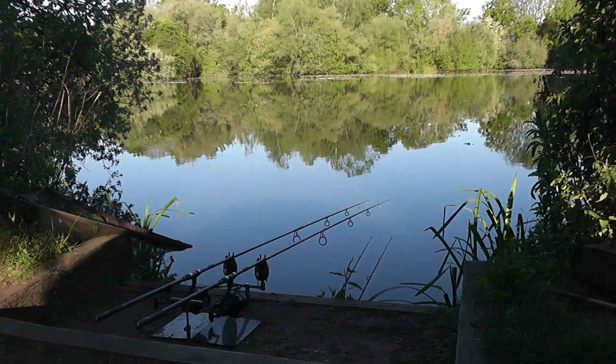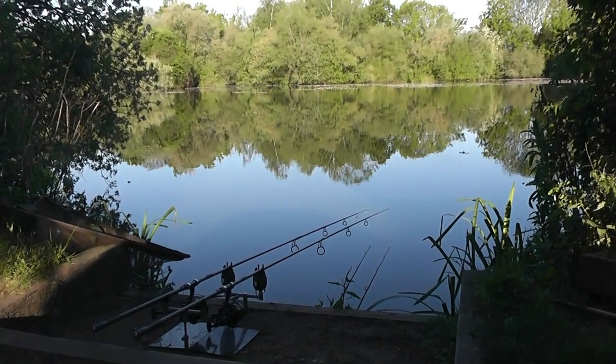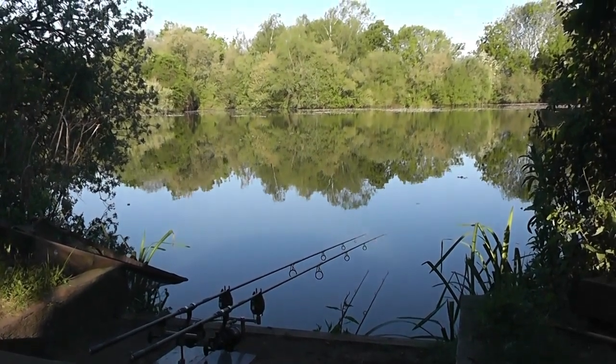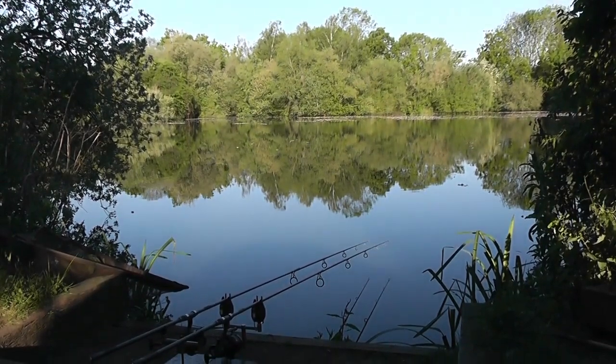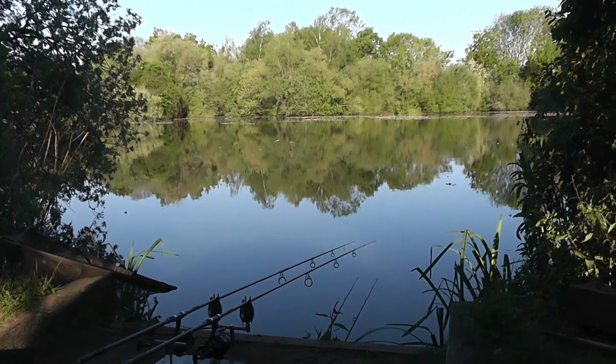Now we're just waiting for a few more morning bites, if it will do what it did yesterday. But as you can see, the sun's already up on the lake. It looks like it's going to be a scorcher again today. Just one fish last night for Dad, and that was it really. I never had nothing during the hours of dark. I never had nothing the night before either, so I'm wondering if this is more of a day area where I'm fishing.